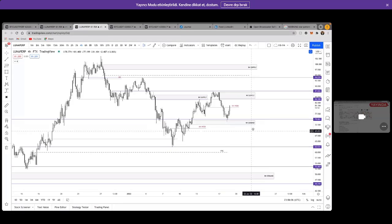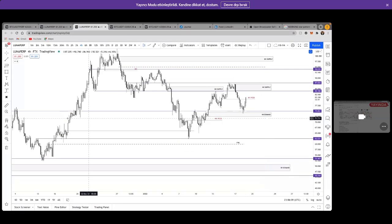Okay, so same premise as before. What happened is that we marked out our SR levels, our horizontal levels, and you start looking for the order blocks that are located closest to them. So in this case, you have the supply order block with an FVG close to the SR. I think it touched it, and sold off.